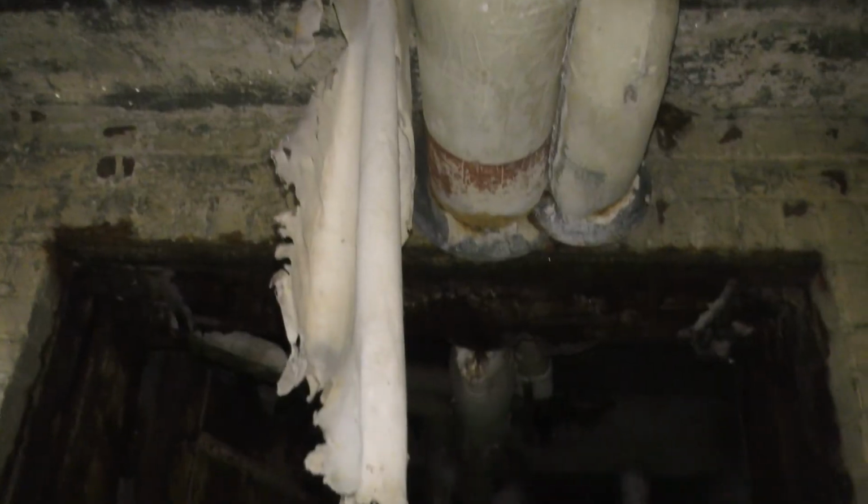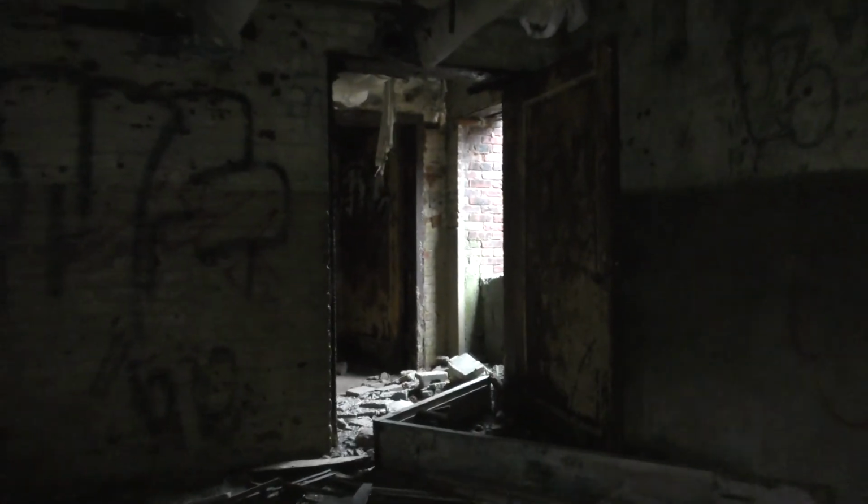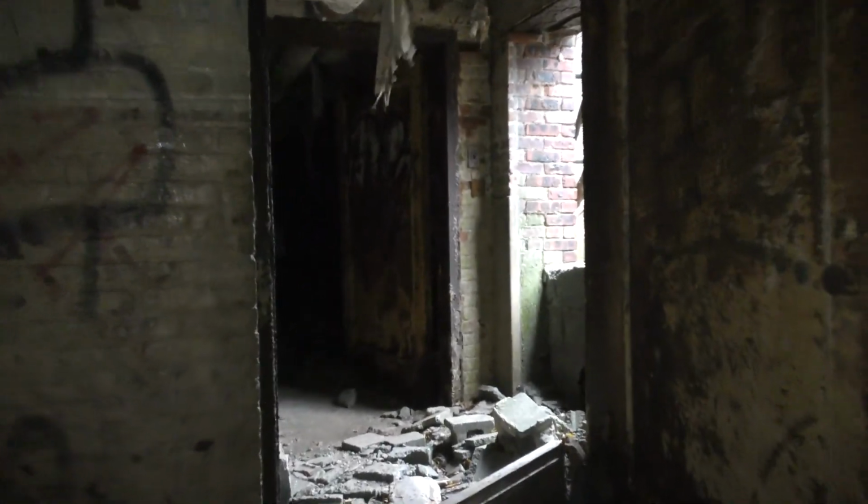Look at this. There's even more cloth down here. Is that an old mattress? I think so. No, it's a pallet. The first floor area. Oh, that is spooky.